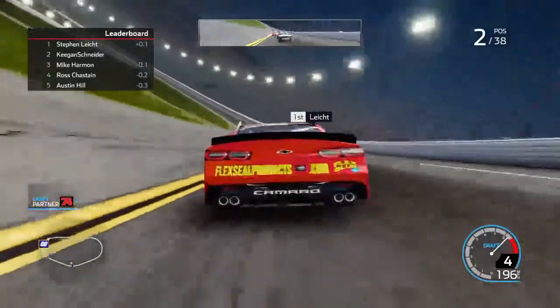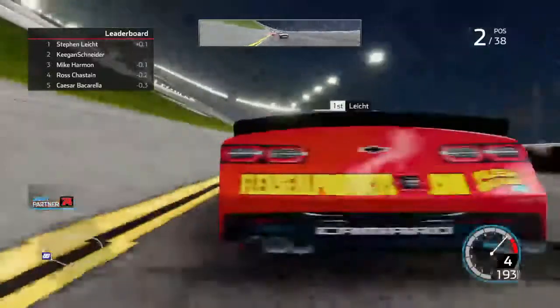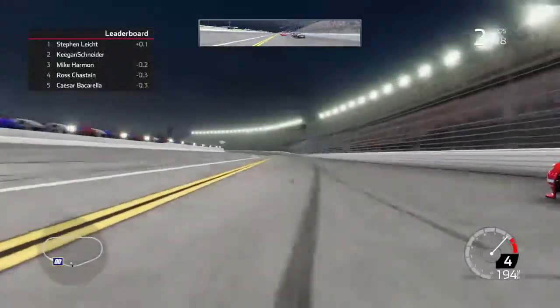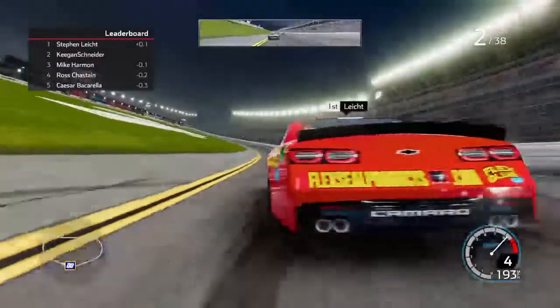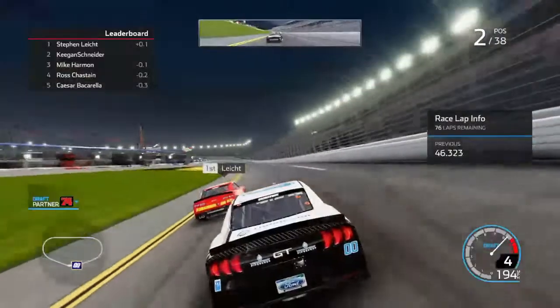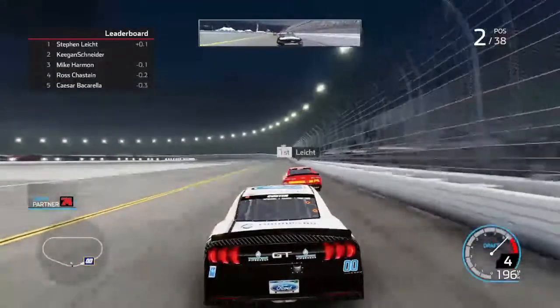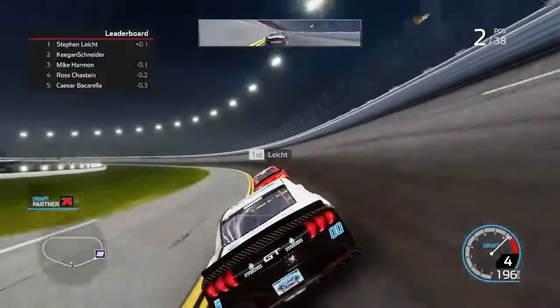Still a big push going into turns 3 and 4. We'll see if we can do anything with it. Looking back to the top again. Nowhere to go. Trying to fake the top, go to the bottom. We're there. And another block at the line there that time by Light. Stephen Light is so hard to pass right now. And I wonder if that's going to be the fact with anybody out in front.